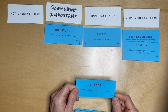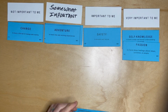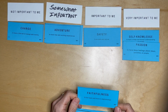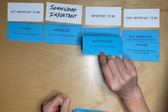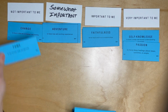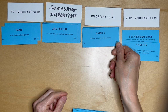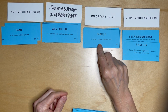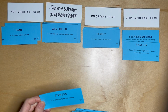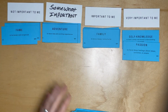Change, to have a life full of change and variety. Not really. I kind of like routine, but I do have a lot going on conceptually in my inner world where there's a lot of change and excitement. Faithfulness, to be loyal and true in relationships. That is important. Fame, to be known and recognized. Not important. Family, to have a happy and loving family. I'm going to say important, but I would change that to emotionally mature. I really appreciate that all the people of my family are emotionally mature and there's no drama. So yeah, important to me.